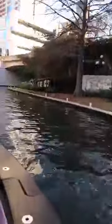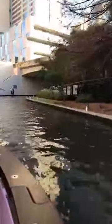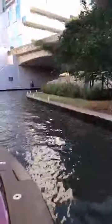This extension we call the Convention Center extension. We're going to go down, it's going to dead end. We're going to go do a little turnaround underneath the Convention Center and come back out. But this extension is the original extension as it came back in 1968 for that World's Fair, going back over towards the Tower of the Americas.